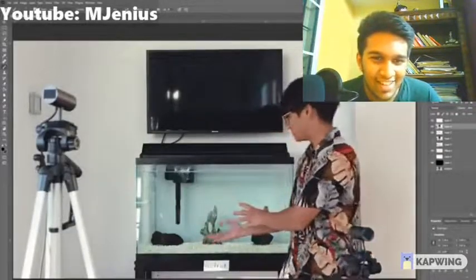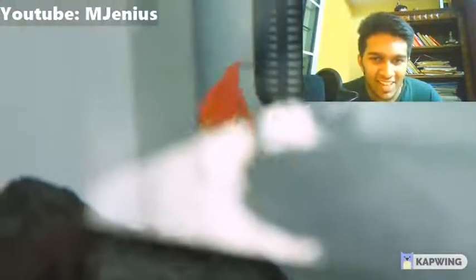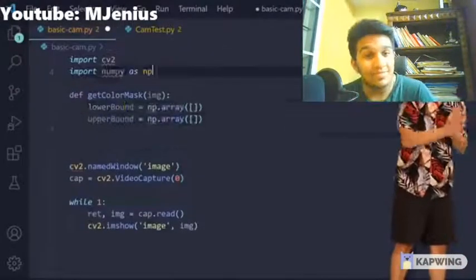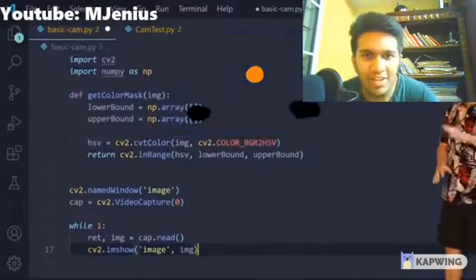You might think I built my fish tank against a blank white wall because it provides ample lighting and doesn't overstimulate my fish. Wrong. I did it so I can write the detection software to just look for orange pixels of the fish and it won't get messed up by a shitty, messy background. Here's some code that displays what the camera sees. It's not much, but we can add a function that filters out specific colors. Then we can tell that function to filter out every color that isn't orange.